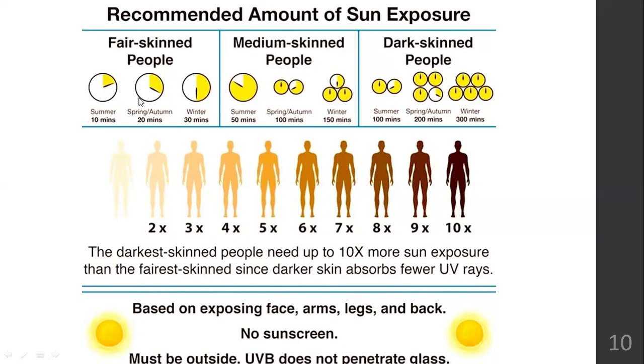So in summers, for people who are fair, just 10 minutes of sun exposure is more than enough. In spring or autumn season, like what we call monsoons here, 20 minutes out is fine. In winters, 30 minutes of sun exposure is fine for fair people.